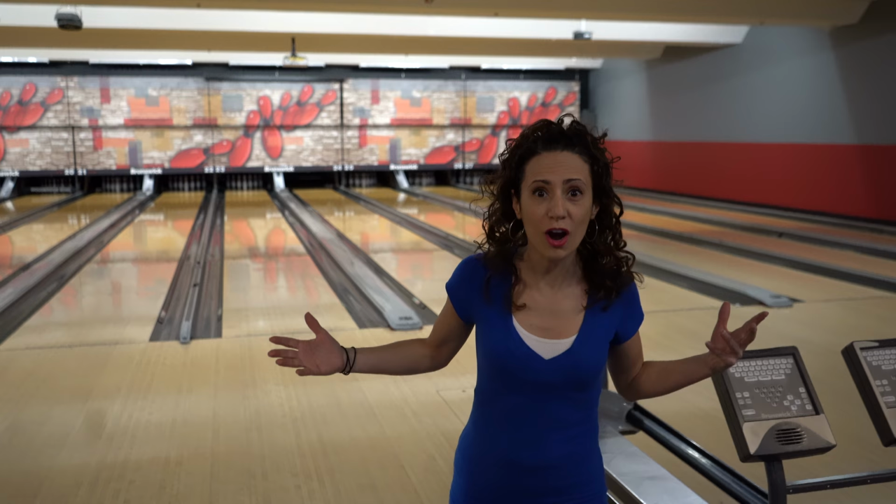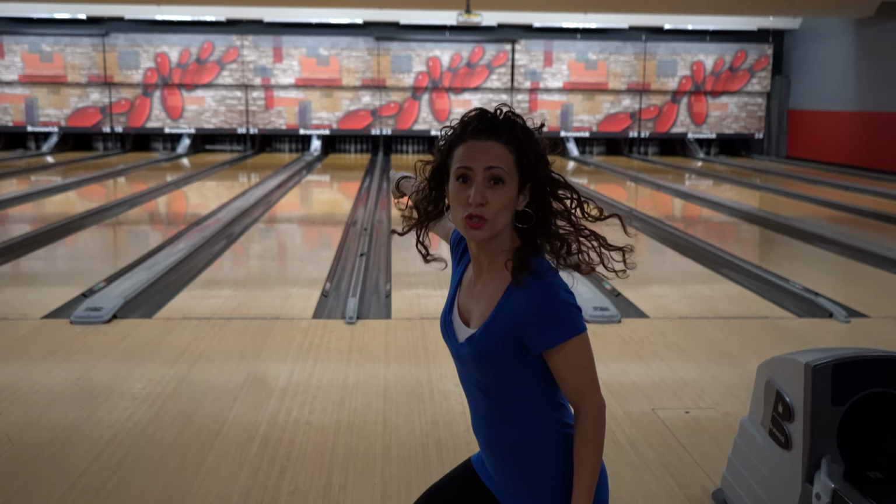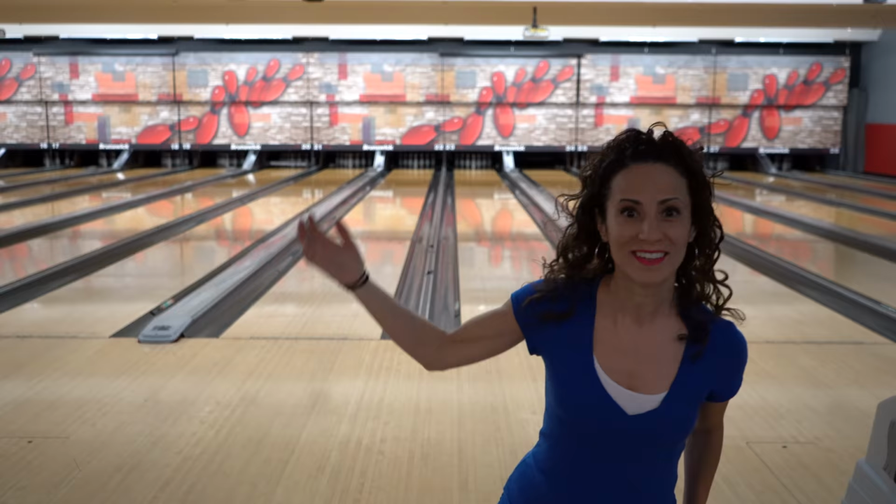In the bowling alley. Check out how many lanes there are. Wow, there's a lot. See that number down there? Number 21, that's what we're gonna bowl. Are you guys ready? Let's go have some fun, come on.